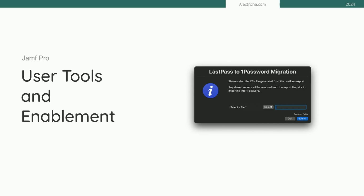Yeah, and there's actually a Python script that does the cleanup of the data. So when you do that export into 1Password, that will translate into the entries being put into correct vaults. So there is some data processing you have to do before that import occurs. So, yeah.